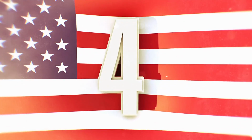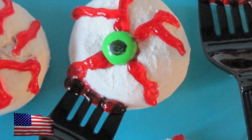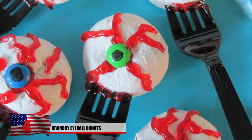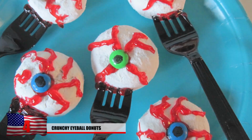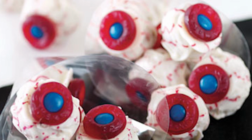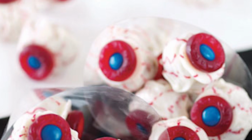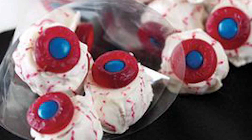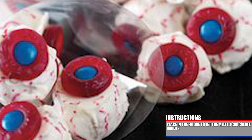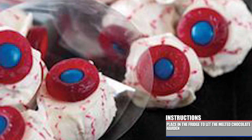Number 4. Crunchy eyeball donuts. People at your party will be screaming for more of these frightful treats. They're also extremely easy to make. All you need is some donut holes, Life Savers, preferably gummy, white chocolate, and some red food coloring for the veins of the eyes. Place in the fridge and let the melted chocolate harden, and you got yourself a pretty spooky snack.